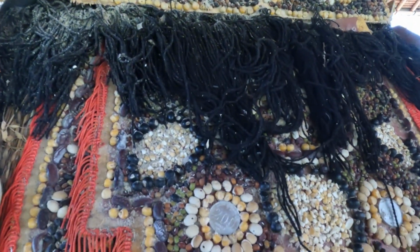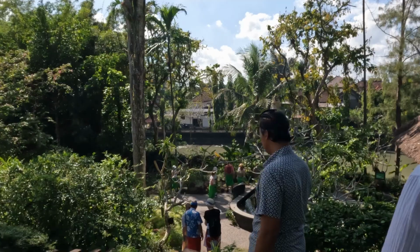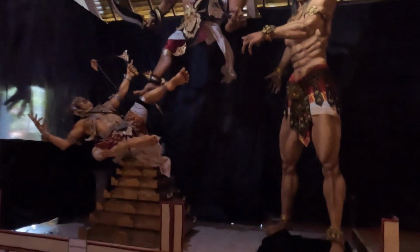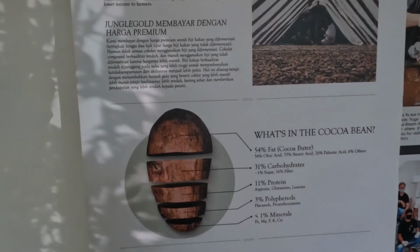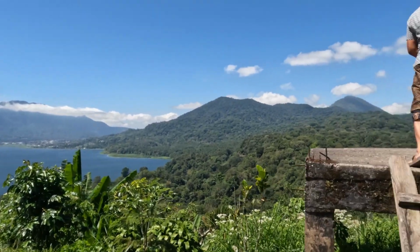This one sculpture was made entirely, or decorated entirely, from grains, and look at how cool it looks. And just all the vegetation smells so good. Like, the air is just filled with the scent of all these flowers. And then we saw these statues that are used for celebrations. It was very cool. And then we went to a chocolate factory, and it wasn't just any chocolate factory, it was a plant-based one. And then we drove up to see this view.